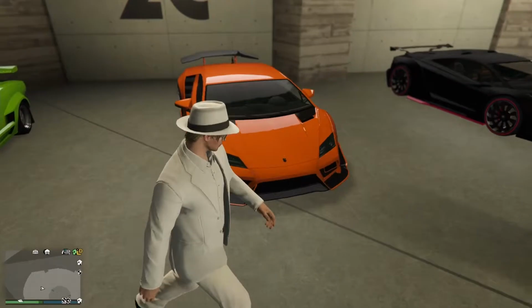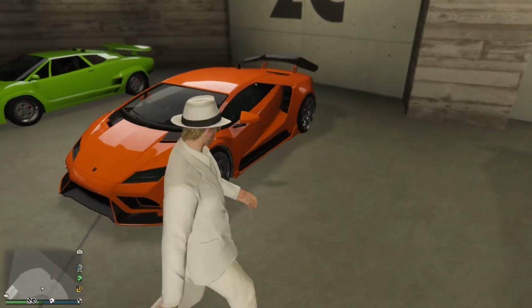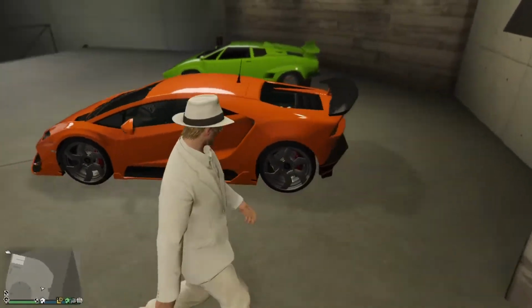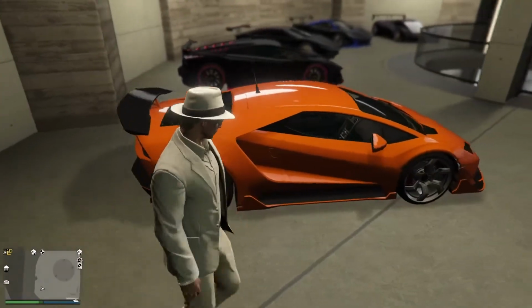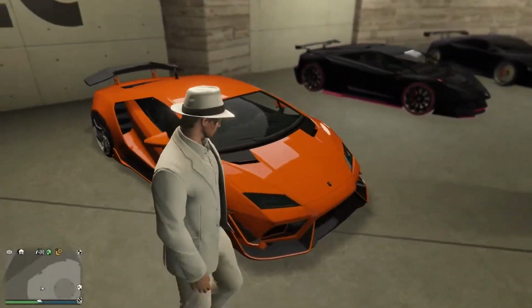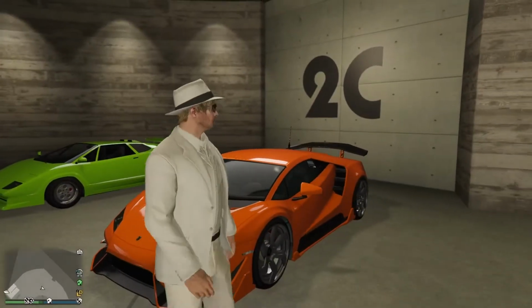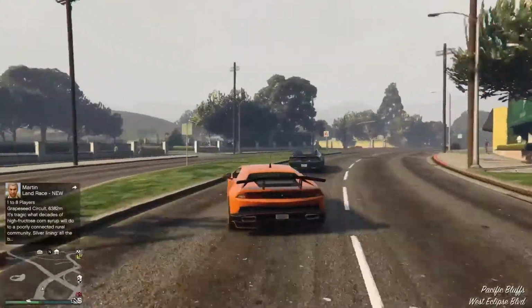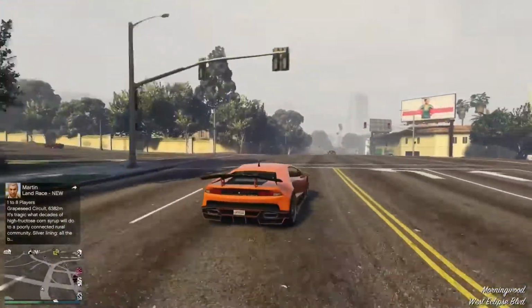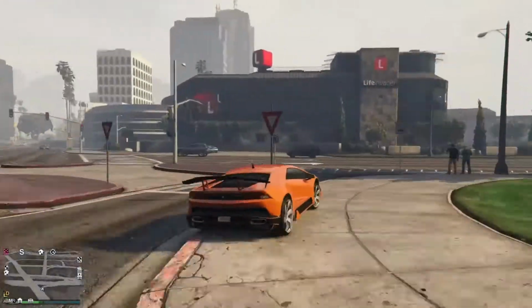This is the Pegassi Tempesta, ladies and gentlemen. $1,329,000 for this particular vehicle. Is it worth buying? Well, it's very expensive, ladies and gentlemen. It only beats the Zentorno by a small margin, don't you know? So it's hard to say if it's worth the money, but it certainly is a very fine car. If you've got a lot of money, certainly go and purchase it. If you're on a budget, I'd recommend the Zentorno, which will be coming up next.